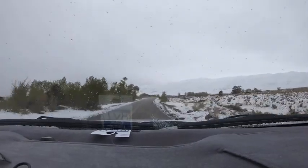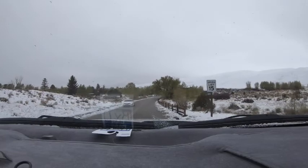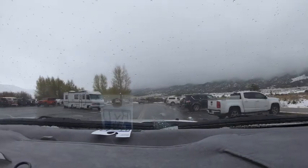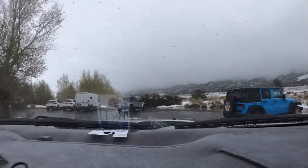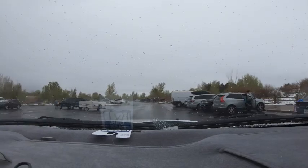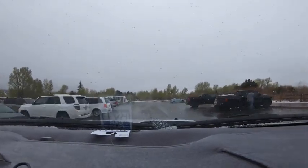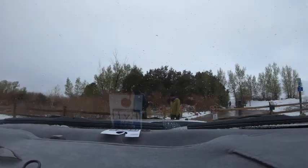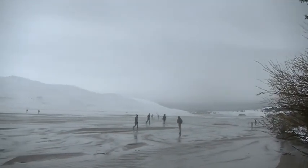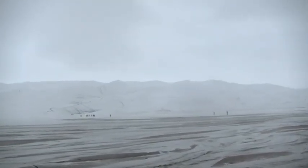And as you walk out to the dunes, there is a creek. And at different times of the year, it's at higher level than other times of the year. It was probably 4 to 6 inches deep when we were there. There are some people that just have to cross it no matter what. This is the creek bed, and it is wider, deeper, and there are the snowy sand dunes.